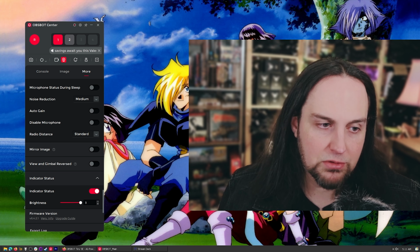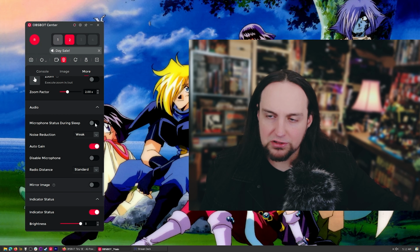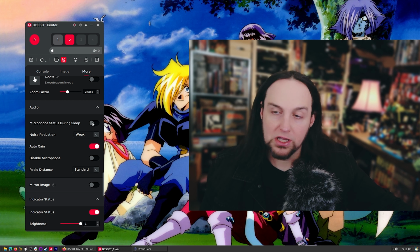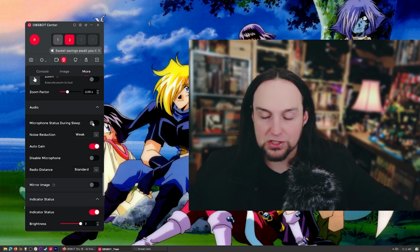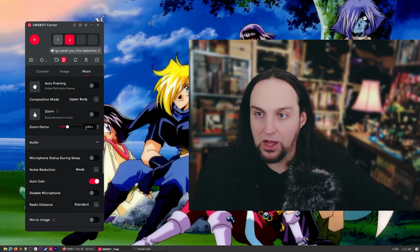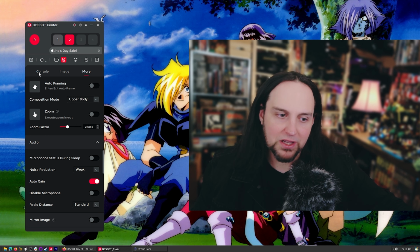Let's switch over and just try out the Meet SE. See how that sounds. I've got the auto gain turned on, noise reduction on weak, and I've just now set the microphone to standard. It was on far, but now it's on standard. And then we can also set up microphone status during sleep. I like to keep it off while sleeping. But if you wanted to sleep the actual camera and then use this microphone just to do whatever else, you could. It's an option. Why not? But I like to keep it off when sleeping, so there it is.